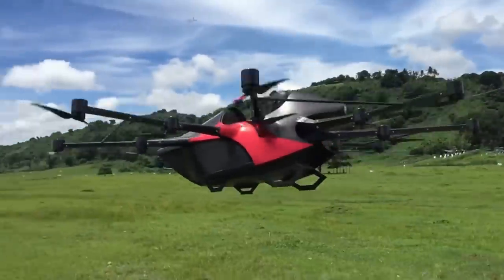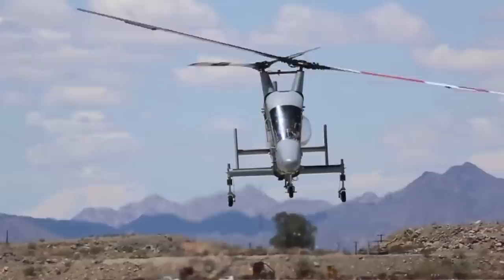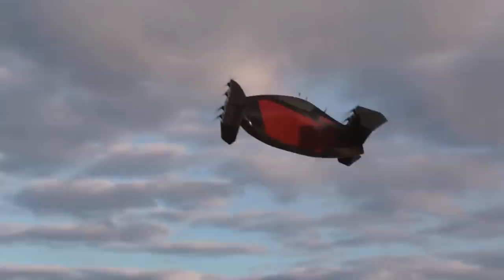Most of us have traveled by air in some fashion, but these creations are far from your standard jumbo jet. This is Reacher, and we're bringing you 10 unusual aircraft to keep your eyes on.